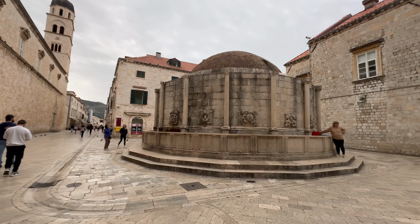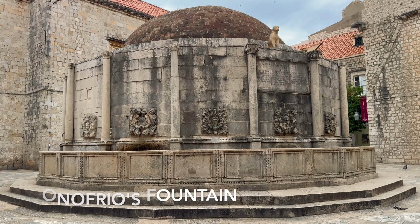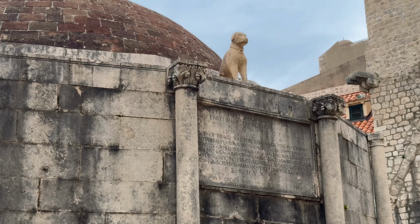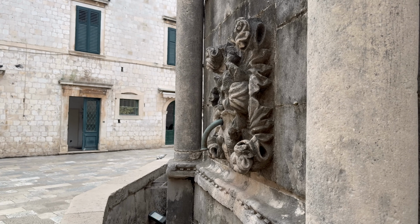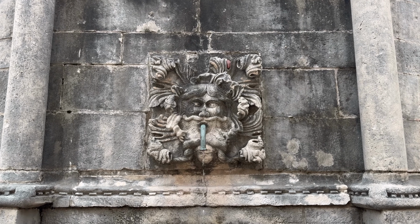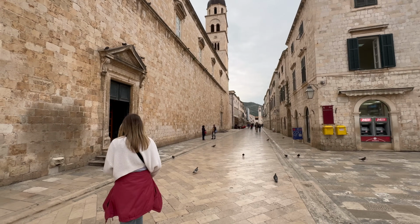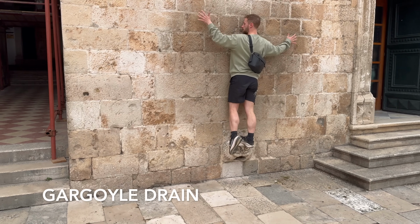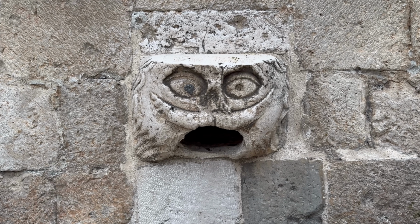To my right, a wonderful 16-sided fountain stands the test of time, after serving fresh water to the city's residents for almost 600 years. Though, it had been restored after a devastating earthquake in 1667, which almost completely destroyed the old town and killed a staggering 3,000 people. Though thankfully, the temporary decline of Dubrovnik wasn't severe enough to stop silly tourists trying to balance on this drain thing. And believe it or not, apparently this is an owl.